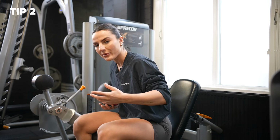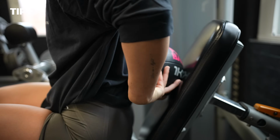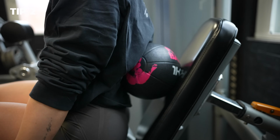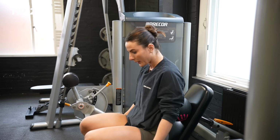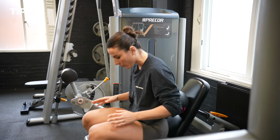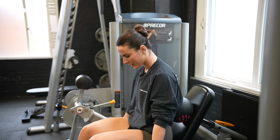I'm going to add a ball. But the way you add the ball is really important. You're going to add the ball right here. Not high, not low, right here. And you're going to squish back into it. I'm completely upright, and it allows me to lean a little bit forward to help me contract my quads much, much more. So watch this.